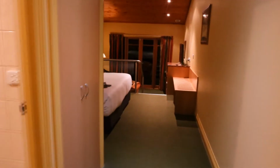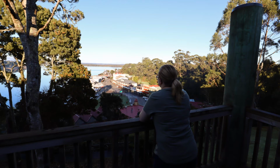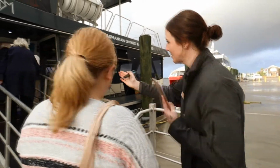We were set up in the hilltop executive room with the harbour view. And oh my gosh, that bed is probably the best bed that I have slept on in any hotel. It is so comfy. I'm not just saying that. During the day, these rooms have some really amazing views that oversee the whole village. It's really quite amazing to look out at. We went to Hamer's Hotel for dinner and then straight to bed to rest up for the next day when we head off on the Gordon River Cruise.